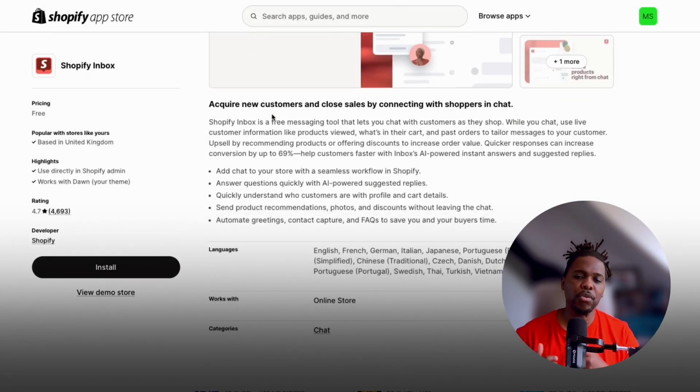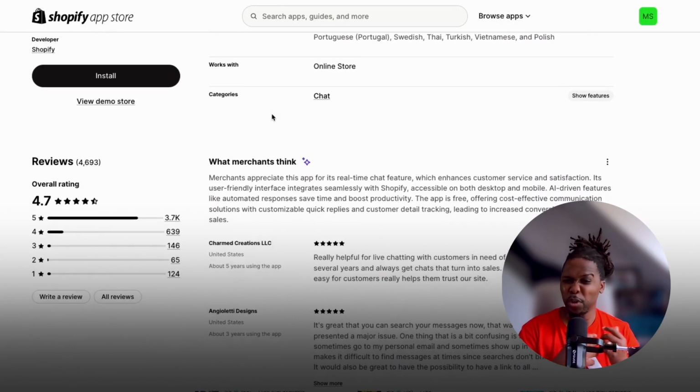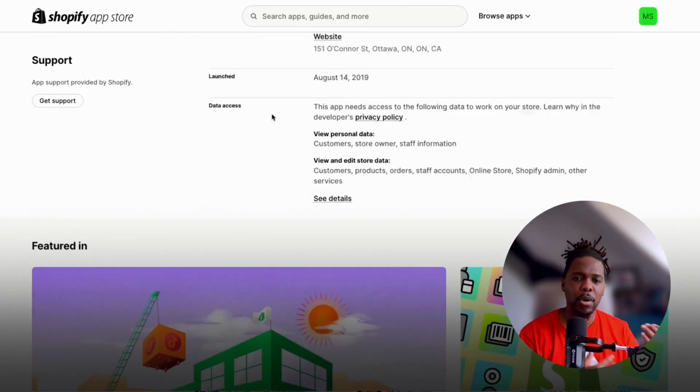App number 2. Imagine walking into a store, having a question, and no one's there. That's what your customers feel without live chat. Shopify Inbox gives you real-time chat on desktop and mobile right from your Shopify dashboard. You can even automate replies with AI or hook it up to a Smith OS agent to handle questions like, where's my order? Do you ship to Canada? This can literally cut your abandoned carts in half.